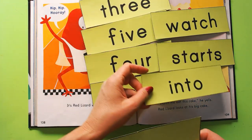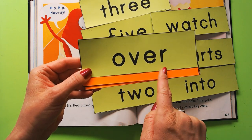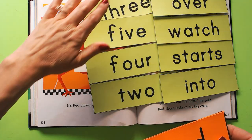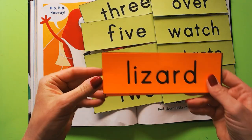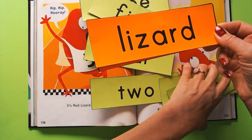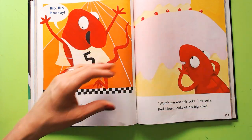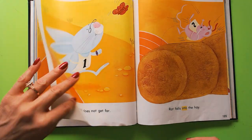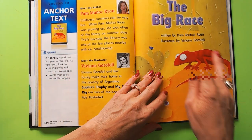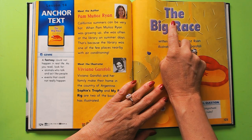And finally, we have over. Over. So these are the words that you'll see highlighted in yellow in the book. And then these are just words that, by practicing them, the story will be easier to read. So let's read the story, not one time, but two times. Okay, I'll read it with you the first time. Okay, ready? Put your fingers on the words. Are they there? Okay, do your best job.